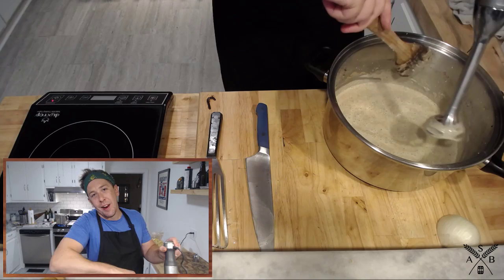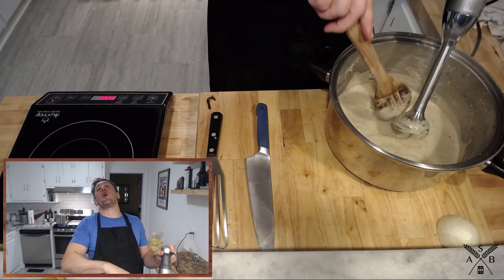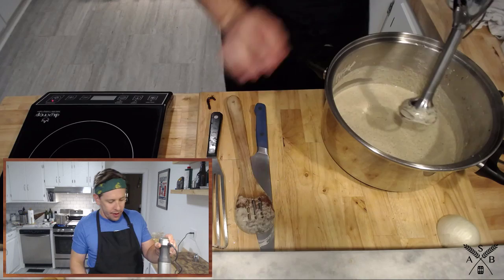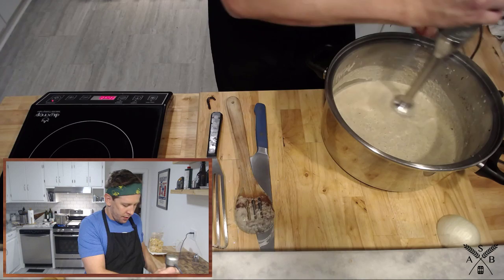God, this smells so good. Sorry, I got excited there. That's my bad. Okay, I gotta stop singing. This seriously smells amazing, though. Number three, baby.